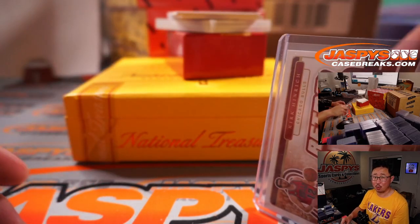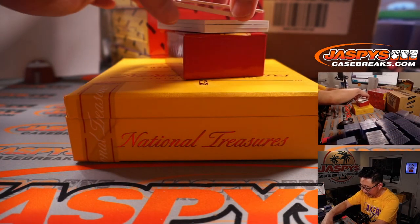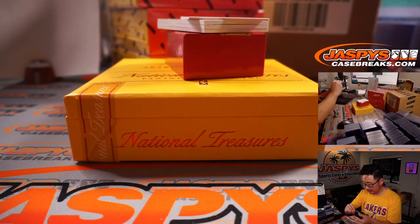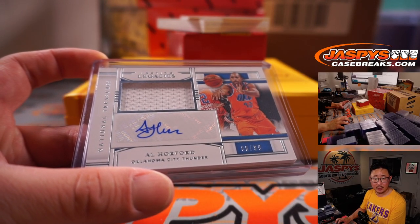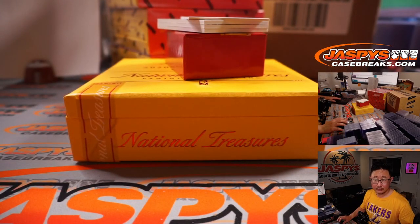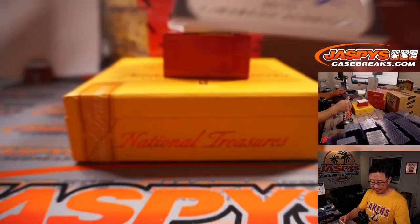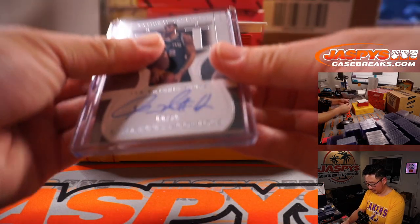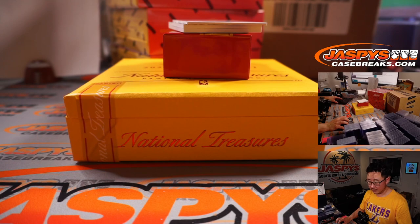Dimitri, you get New Orleans Pelicans and New Orleans Hornets, all New Orleans teams. Anything that says New Orleans on it. There's OKC Thunder, Al Horford, Lasting Legacies, jersey and autograph, 88 out of 99. OKC, that's going to be Kenneth with the Thunder. We got a LaMarcus Aldridge autograph for the Spurs, 69 out of 75. And that'll be for the Spurs. Christopher with the Spurs.